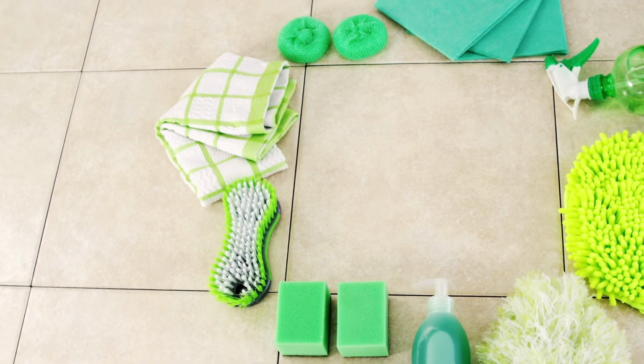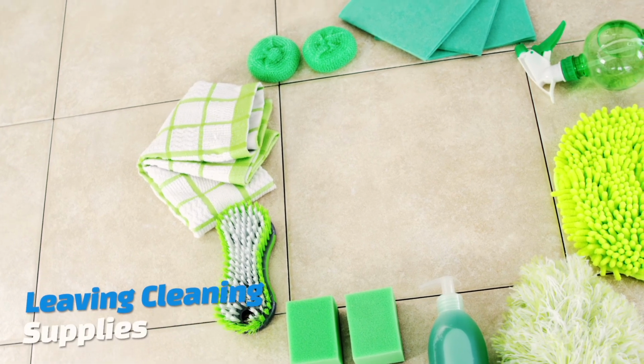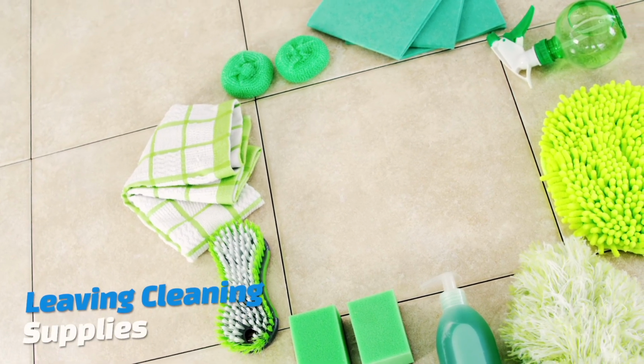Another really great tip is to leave all the cleaning supplies that you would like to see your tenant use, whether that's rags, mops, brooms, vacuums, disinfectant. Hopefully, if you leave it there, they're going to use it. And you know you have to clean between the tenants anyway, so it's nice to have it there and it's not a huge budget buster.